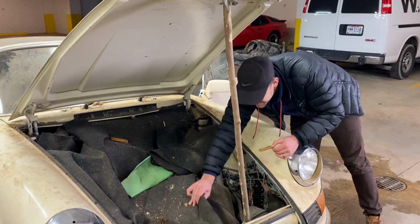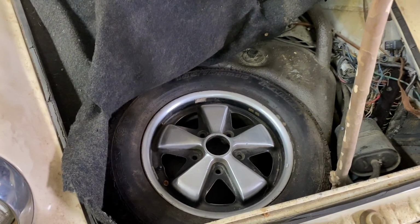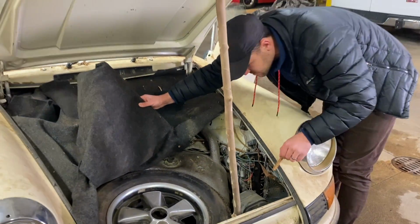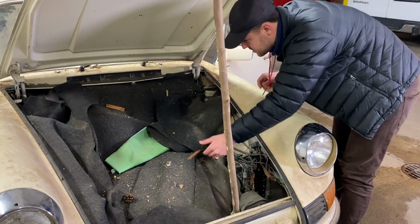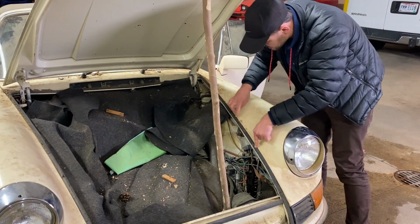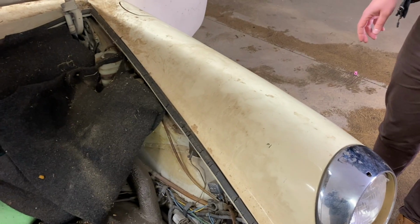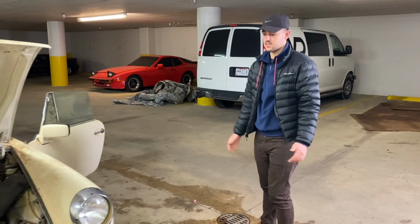So I'm not going to go in too deep, but I like to see that original Fuchs spare wheel. That's really cool, so that's definitely a plus. I don't see any corrosion in this battery tray area. Everything just looks super solid, so it's going to be amazing to see this thing clean up. You got some free pine cones there to hang up on your Christmas trees. All the seals are pretty much rotted. That's pretty normal for this thing sitting for so long. The places to look as far as rust-wise are all looking really good. I'm super happy with this purchase, and it's going to be amazing to see this thing kind of come to life.